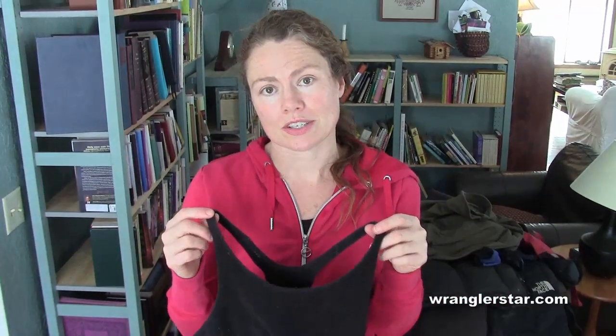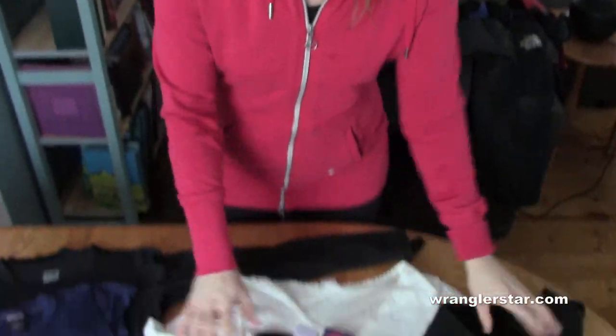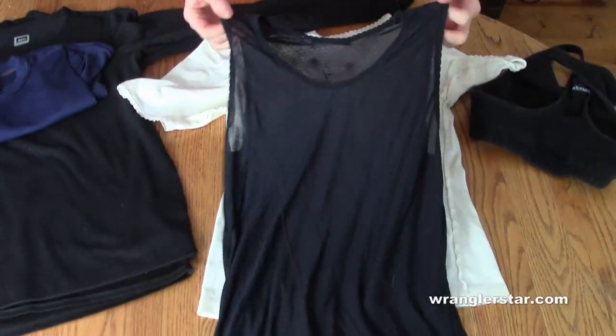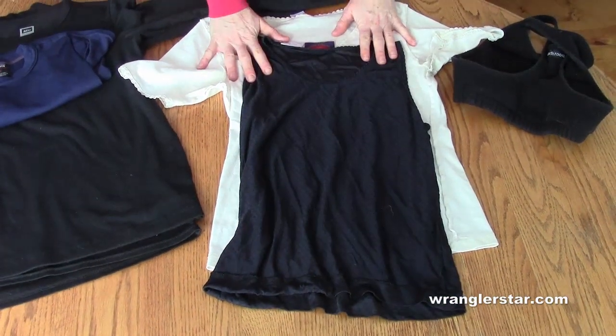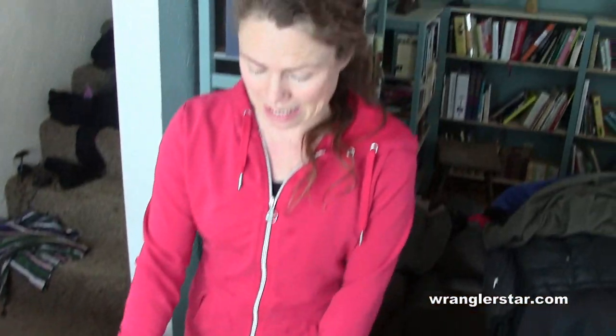Base layer top. So ladies, when you are getting dressed, make sure that your sports bra is also not cotton because it's going to be closest to your skin. If you can, get a fleece one. They're fabulous. I then go with silk, the type that you might wear under a sweater. They're great for wearing also when you're doing sports activities. And then I too love the Patagonia. They do get a little bit stinky.